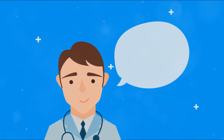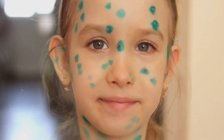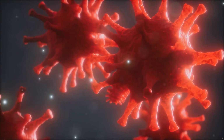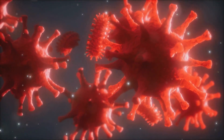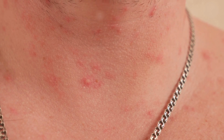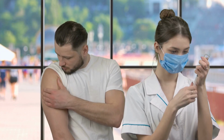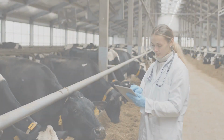Coming in at number 3 is herpes zoster, better known as shingles. Shingles is caused by the same virus that causes chickenpox. Once you've had chickenpox, the virus stays dormant in your body and can reactivate later in life as shingles. Shingles usually causes a painful rash and blisters, often on one side of the body. There's a vaccine that can help prevent shingles. If you do develop shingles, there are medications that can help manage the symptoms.